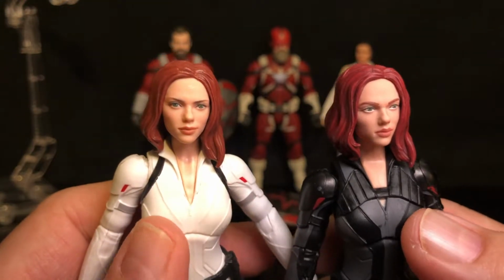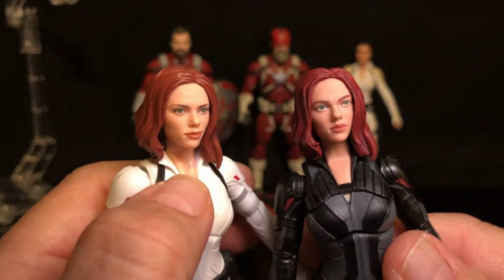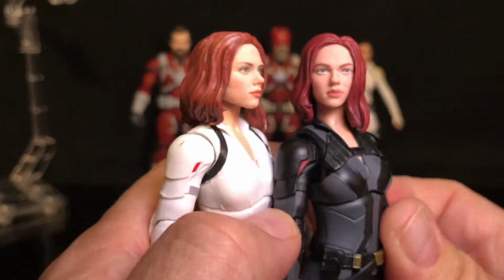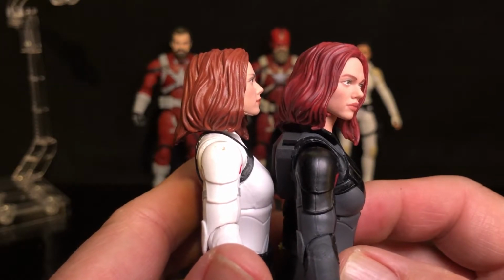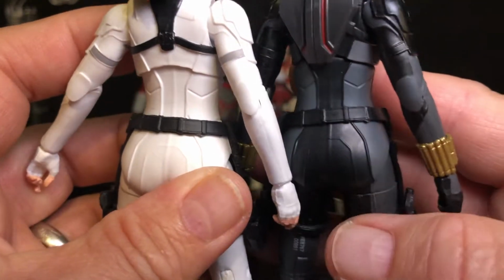And then the big difference is she has this extra molded piece that's attached right here, and this one doesn't have that, but she's got exactly the same collar. So you turn it to the side, you can see that obviously those shoulders are exactly the same. Right down to the marks on the back, they're the same.